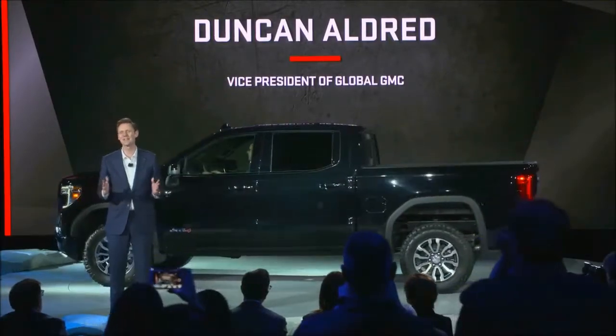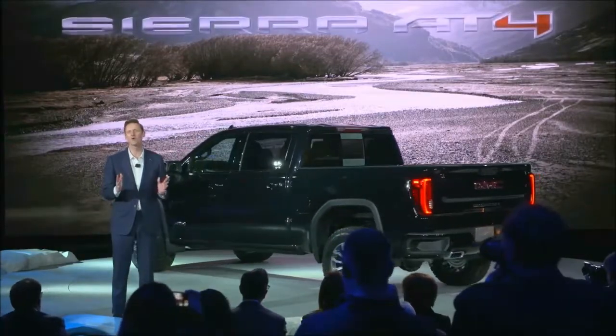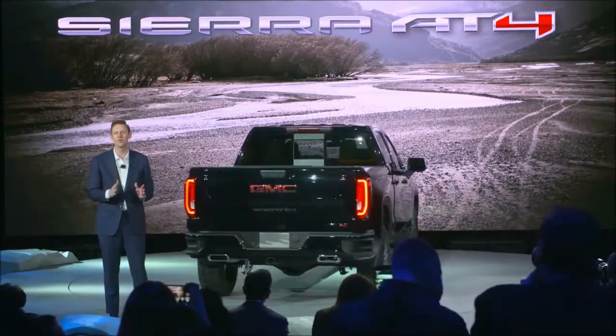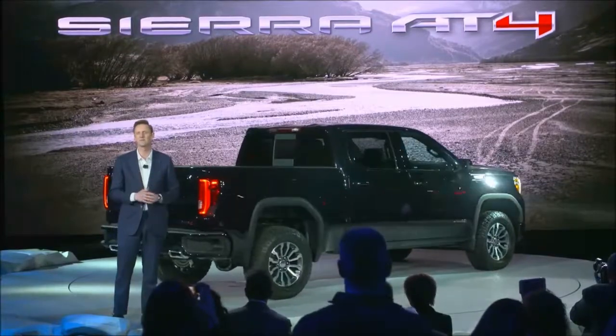The 2019 Sierra AT4 is the most premium off-road capable Sierra ever. It's designed for customers who want a bold presence on the road and the capability to venture off life's beaten path.